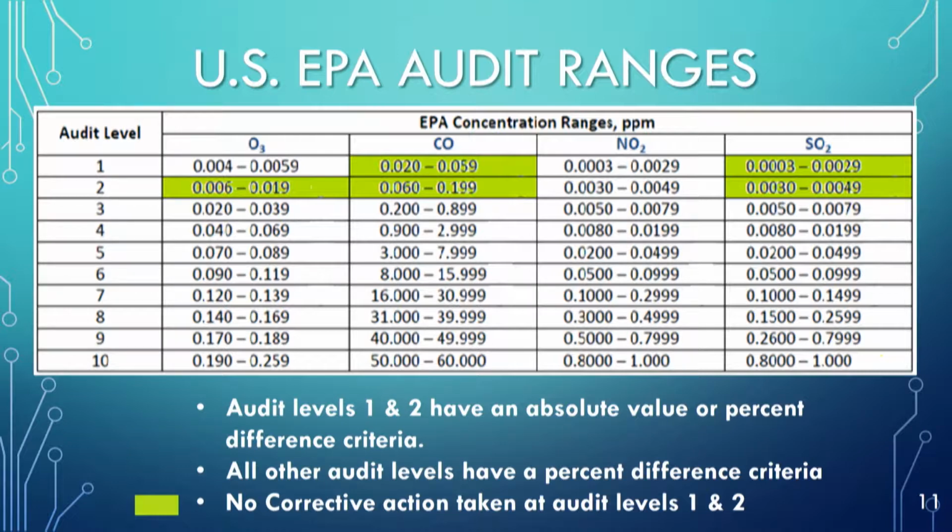What we have done is audit levels 3 through 7, and it is important to realize at this point that audit levels 1 and 2 have an absolute value, or PPB, and all other audit levels 3 through 7 have a percent difference criteria. When we look at your analyzer and the known gas that we send to your analyzer, that's what we compare to: the absolute or the percent difference criteria, based on the difference between your analyzer and what our analyzer is reading.